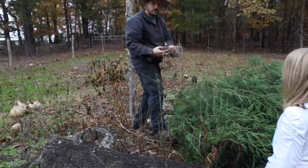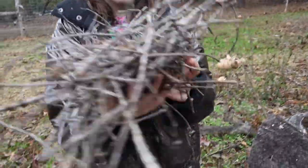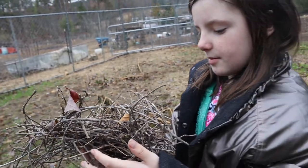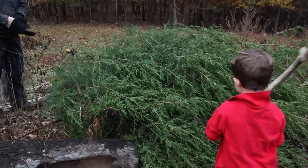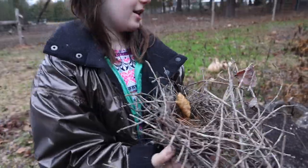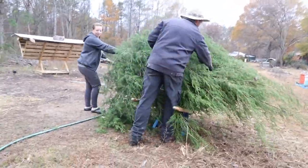That's a bird nest? Oh, look. You can put that back in it. Yeah. Decorate it. I'll make it better. And then we can find a toy bird, and we can put it in there. Yeah? Wait, let me make sure it's on.